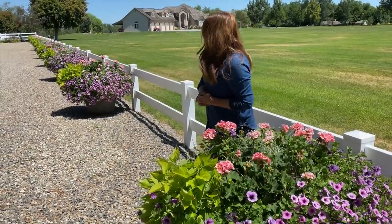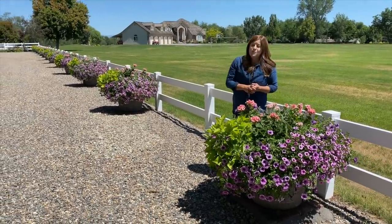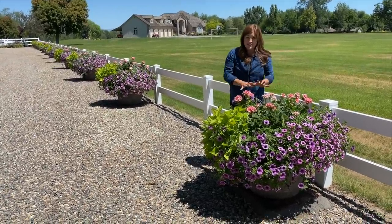So anyway, I hope you guys enjoyed this little update. I am thrilled with how these containers are doing. I'm just loving it, and we'll hope to give you updates later on after these things have a chance to recuperate.